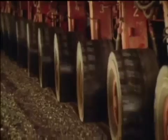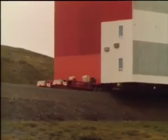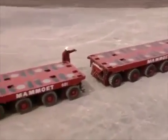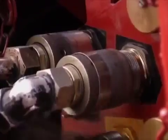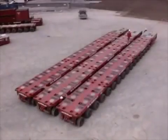The Mammoth Company specializes in transporting huge loads. People come and they walk next to something that we're going to move and just say, that's impossible, can't be done, but we can usually do it. They achieve the impossible by using self-propelled modular transporters. These units can be joined together in a variety of configurations, depending on the weight and size of the load.